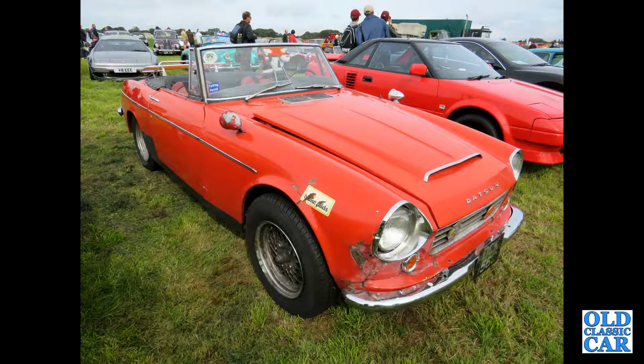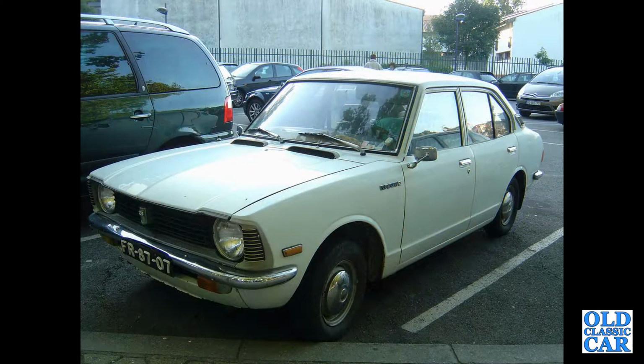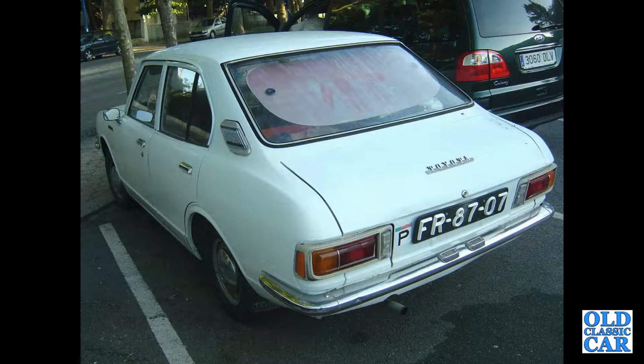And here's a Datsun Fairlady from 1965. A rear view of the same car. This was in Portugal, a Toyota Corolla, very standard, very original looking car. A rear view.